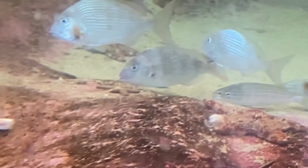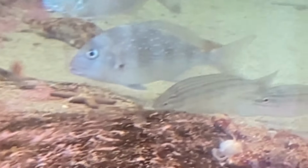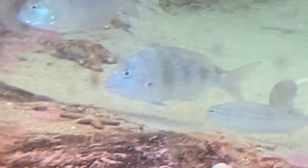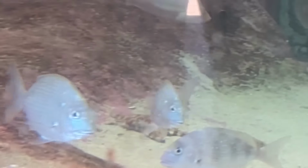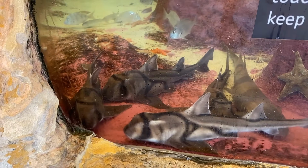And some bream. Oh, and you can see down there with the blue spots, that's a baby pink snapper. I'm not sure if the blue spots apply. Yeah, you can just see the blue dots on that one. That's a juvenile pink snapper. And the one next to him is a silver bream. And these are Port Jacksons.